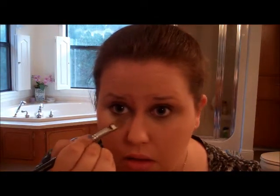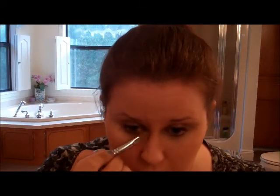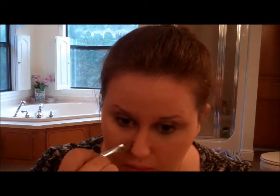Now to set that, I'm going to take a larger brush. This is really an eyeshadow brush, but since it's so big, I use it as a concealer brush. I'm just going to use my Physicians Formula powder and pack it on right underneath. Sorry, I had a little breakout today. Don't want that to show.